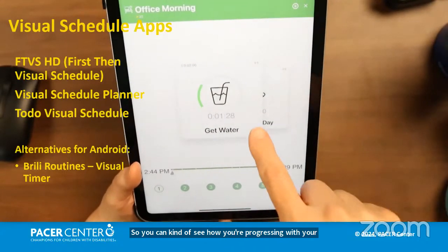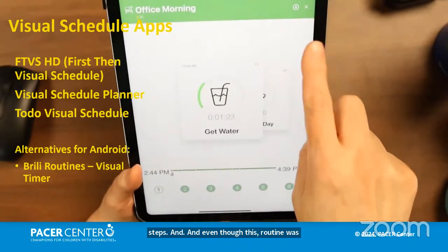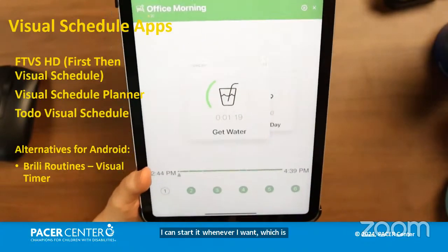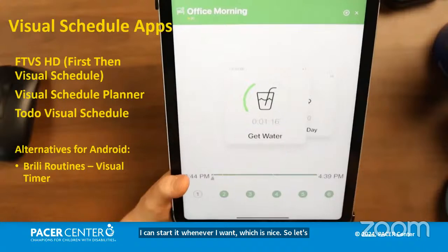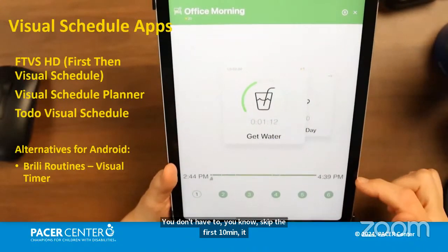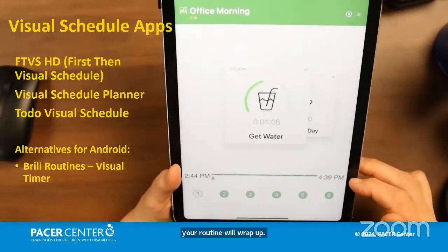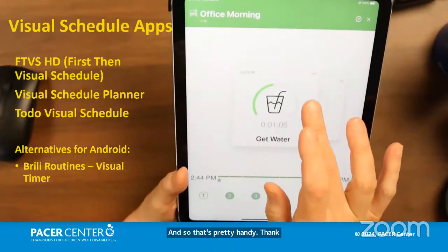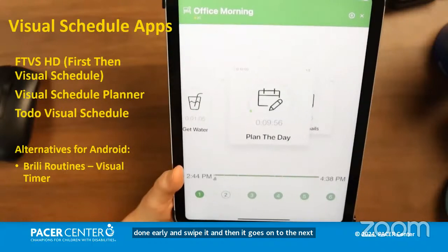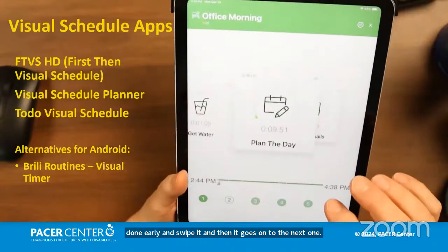And even though this routine was set for a specific time, I can start it whenever I want, which is nice. So let's say you're 10 minutes late. You don't have to skip the first 10 minutes. It starts and uses the same amount of time and shows when your routine will wrap up. That's pretty handy. And I think I can also get done early and swipe it, and then it goes on to the next one. So this is a pretty nice little app, Brilli Routines.